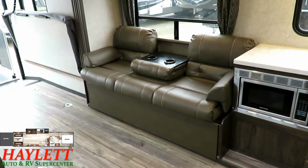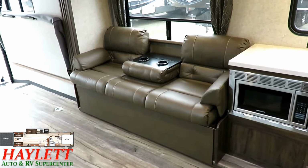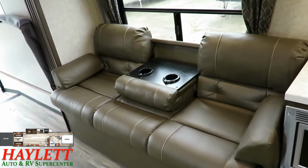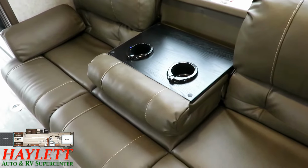So this sofa right here, this is basically acting as your theater seat. And I love this. I absolutely love this right here. Now these, you see the fold down armrest. This is a bifold sleeper sofa. The fold down armrest in the middle here is something Cherokee brought to market. You see a lot of manufacturers using it now. Everybody can thank Cherokee for doing it.